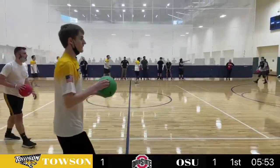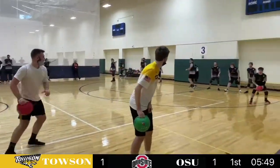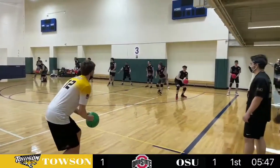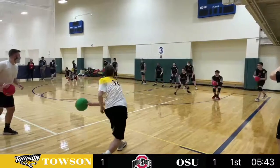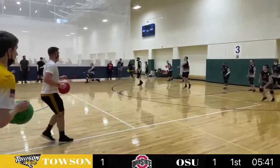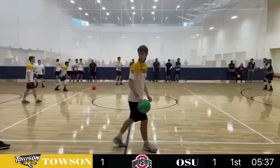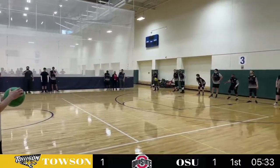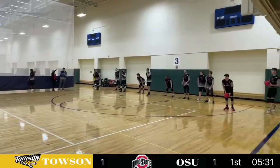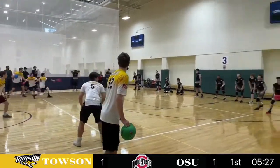Yeah, this is definitely going to be a defensive battle between both teams. Towson like to push their opponent to the back line. Ohio State actually don't mind being on the back line, and their spacing is textbook. And just like that, number 14, Joyce goes down from Towson. Pretty sure the kill came from number 28 from Ohio State. I'm going to try to get the roster's names by halftime, so my apologies for that.